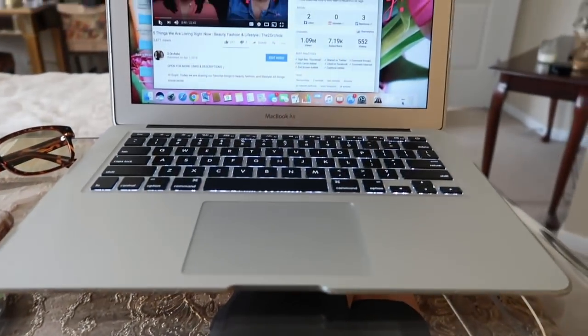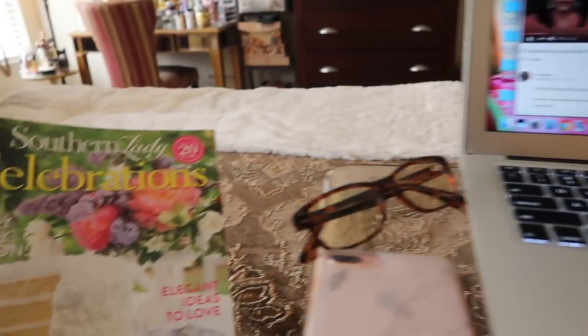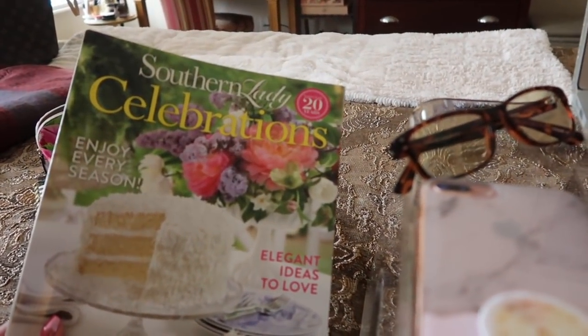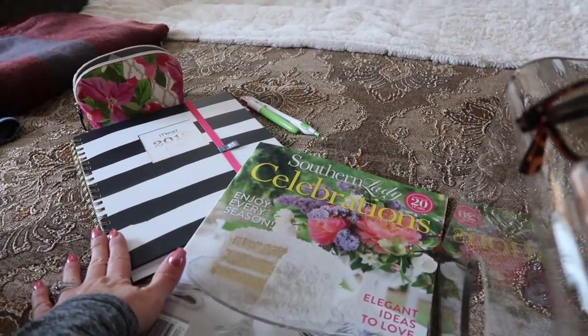While I do a little work and prepare for the videos, I thought I would just jump on here for a minute. I also just picked up the new Southern Lady Celebrations. You guys know I love this magazine, and I'm getting a little work done here on my calendar book, just organizing my day.